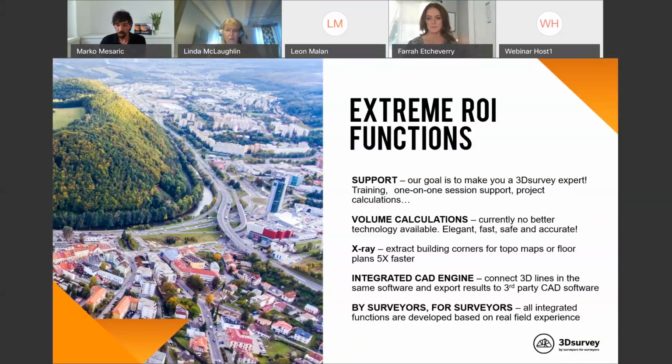Then another one, which we just released in our last release, is the X-ray function, a really interesting function. With the help of this function, you actually produce an X-ray. It's like a body scan when you go to a doctor to scan your bones or something like that, but we scan the facades of the buildings and you get a kind of black and white orthophoto, based on which you can then really fast and effectively connect the survey map or topo map.